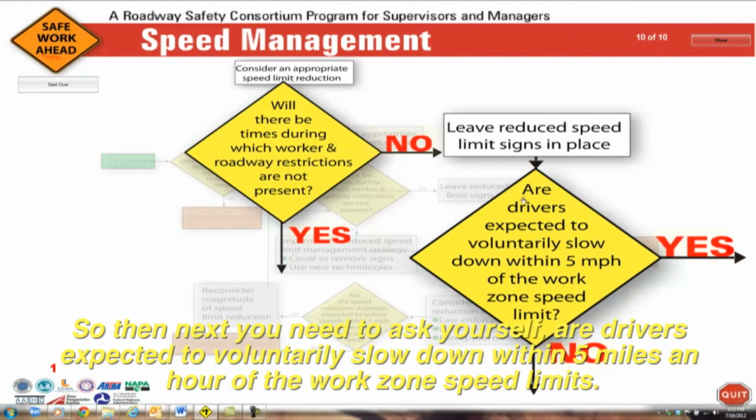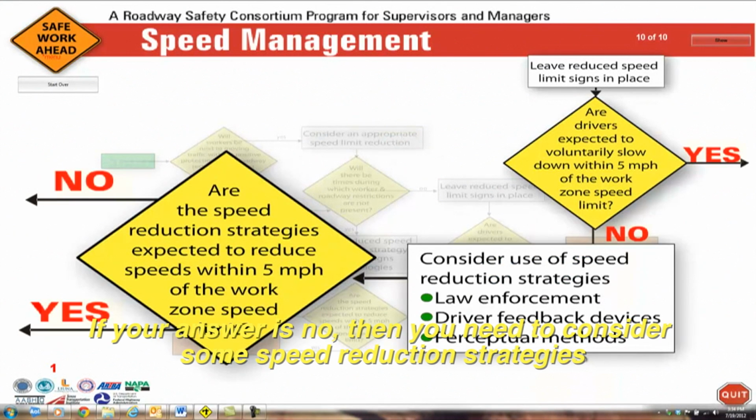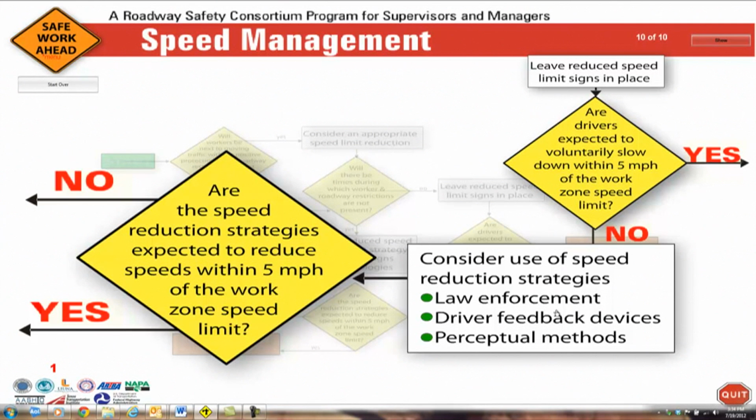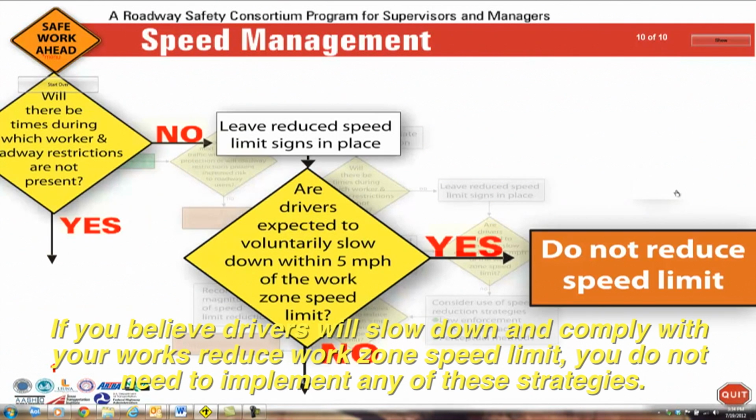So then next you need to ask yourself, are drivers expected to voluntarily slow down within 5 miles an hour of the work zone speed limit? If your answer is no, then you need to consider some speed reduction strategies. We talked about law enforcement, driver feedback devices, and perceptual methods. If you believe drivers will slow down and comply with your reduced work zone speed limit, you do not need to implement any of these strategies.